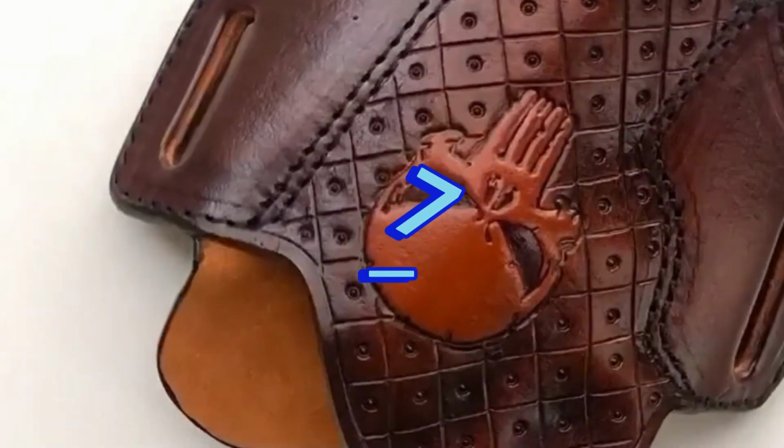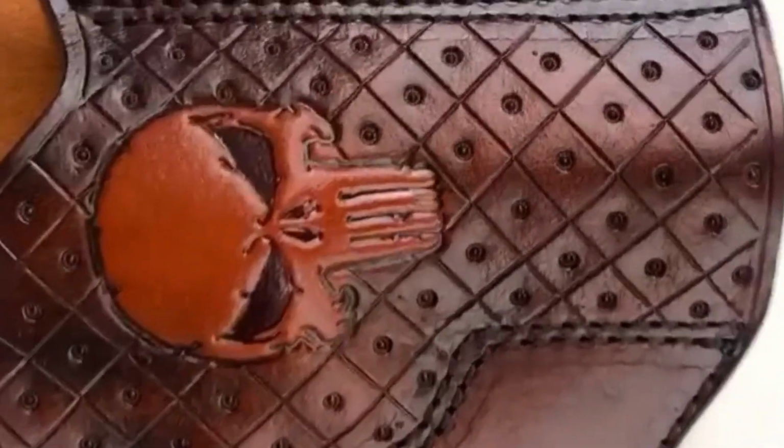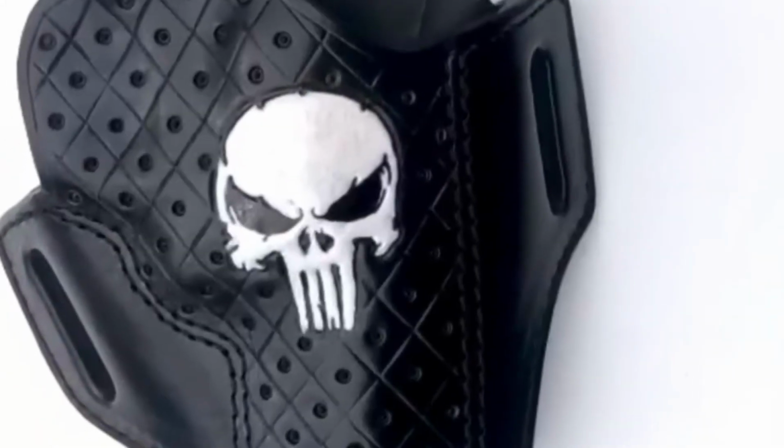A classic thumb brake leather holster that balances security with fast access. Compatible with Colt Python and similar frames.